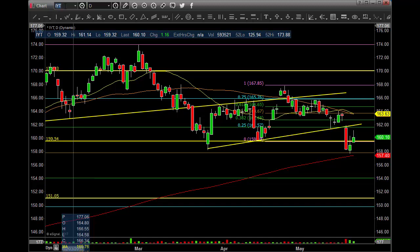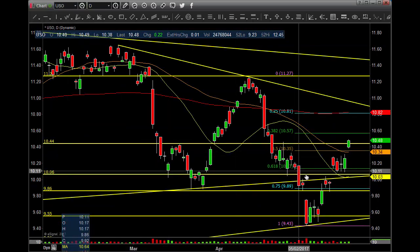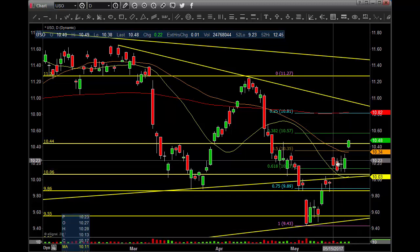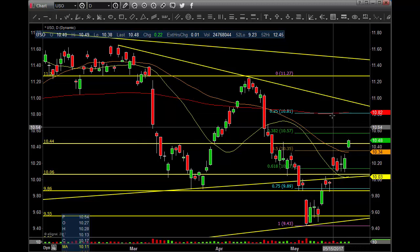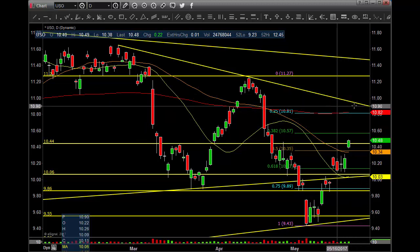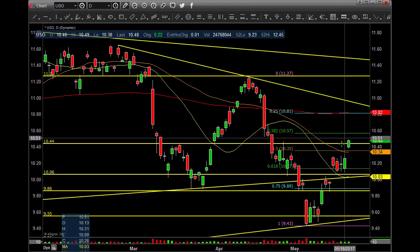All right, let's go to the USO. USO 22 cents up, guys. We talked about this bullish pattern. Up, sideways, slightly bullish. I'd like to see more consolidation for a stronger move. This could be a head fake. Again, bring us up into this area. Come on, 11.27, 11.50, let's do this, let's go.